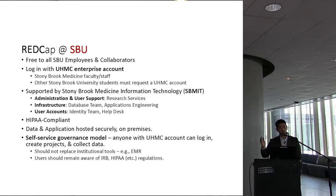At Stony Brook, we have a self-service governance model for REDCap. What that means is that anybody with an account can log in, create projects, and collect data, but they need to make sure they conduct their work within the boundaries of institutional regulations such as IRB and HIPAA. And also, as Dave mentioned, that they don't replace other tools such as the EMR for their data collection if it isn't appropriate.